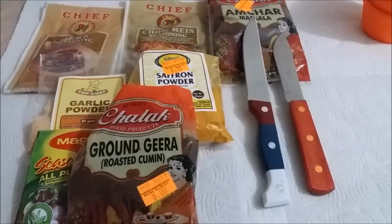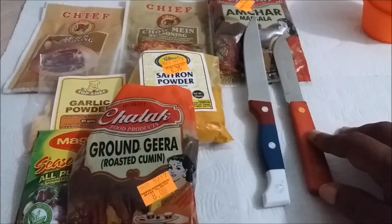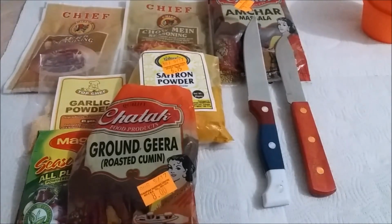Yes, my mom has knives, but the thing about it is they are dull. They're not sharp enough for me, and I don't want to sharpen them, and she says that she doesn't want to sharpen the knife because she might forget and cut herself. So I decided to buy my own set of knives, and I'm just going to keep it in a special drawer where she wouldn't automatically go and get them and cut herself. So that's why I got myself just these two simple knives.